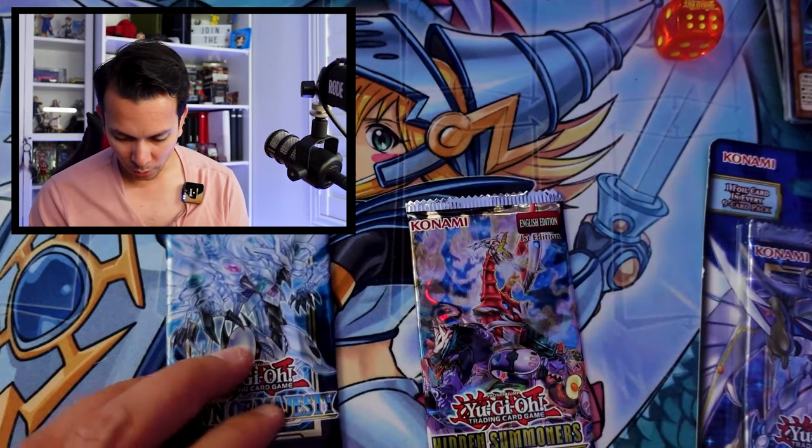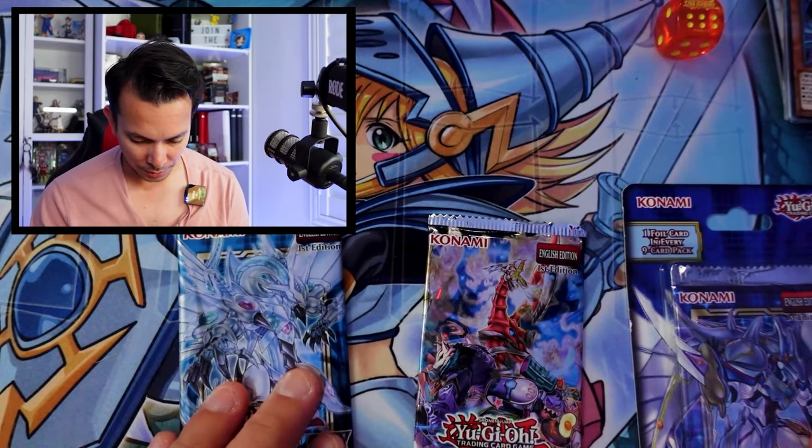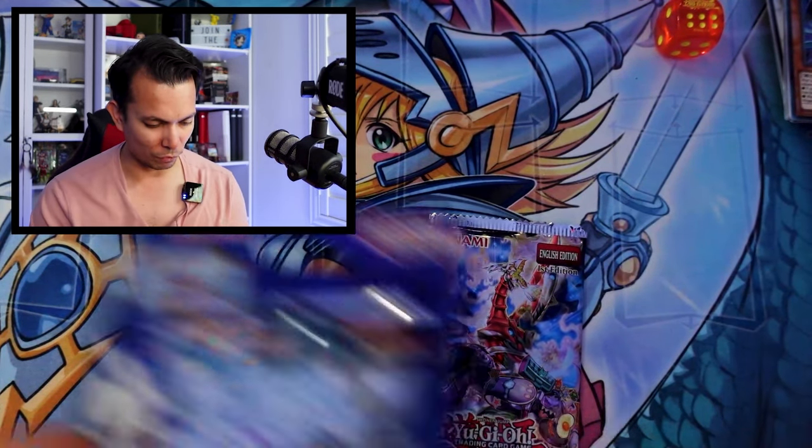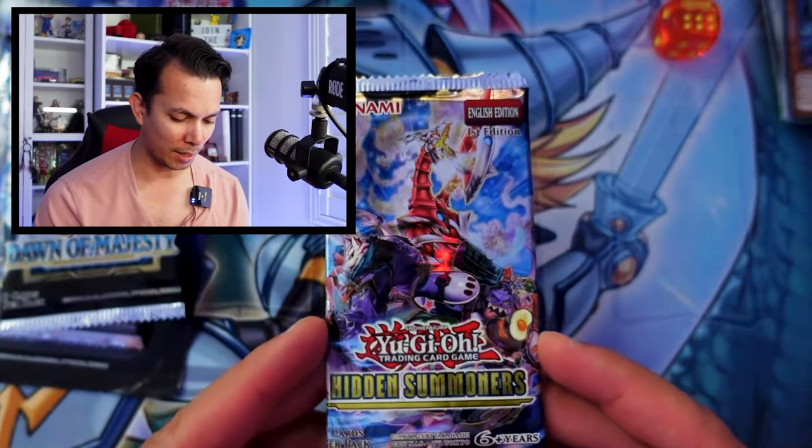At least it's different, but I don't know. Debating if I want to keep it or not, you know what I mean? Because I do want that first edition. All right, back to the pack. I kind of want, let me see here. Let's do the Hidden Summoners. Because I don't recall this one at all. Another pack I'm not too familiar with.